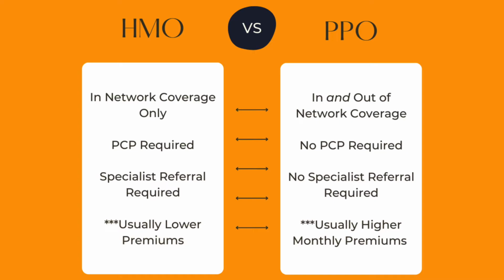Your employer may offer you several plans to choose from, and of course the premium is determined by the plan that you choose. For example, you may have a choice between an HMO and a PPO. Generally speaking, HMOs will have lower monthly premiums, but they offer less flexibility. Usually PPOs will have higher monthly premiums because they offer more flexibility.